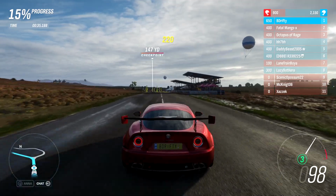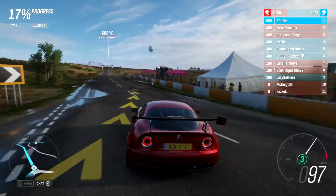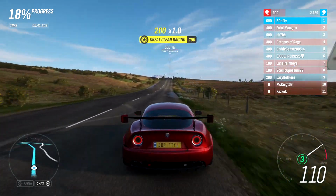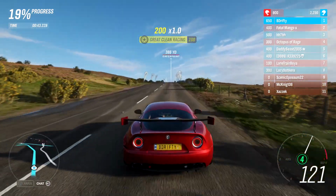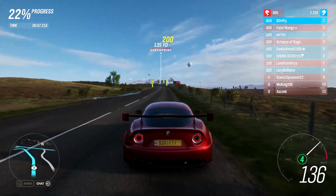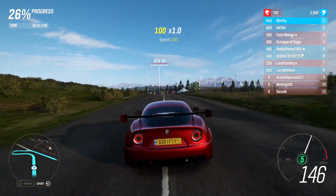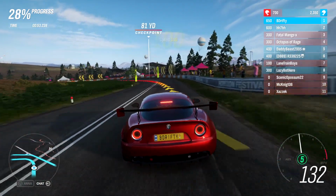Normally, if I find a tune I like, I try to tweak it a little bit, make it just a little bit better. This car does understeer a touch more than I prefer, but you know what? This is a good baseline to go with. I just went with this tune, and it was very, very competitive. I had a fair amount of success with it.